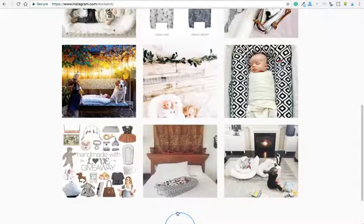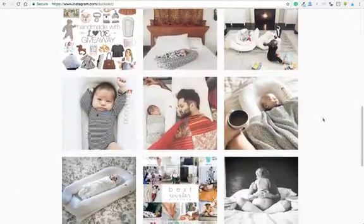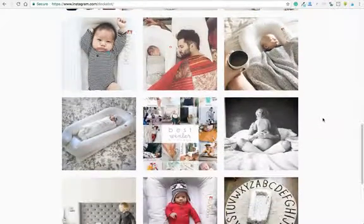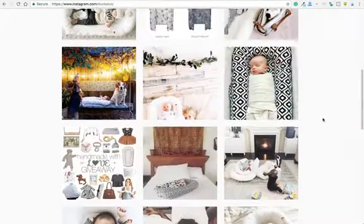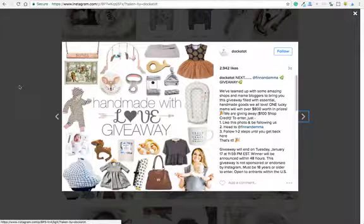Right. And they share other products that aren't competitors, but are products that other people would be likely to purchase if they had a baby. So I think that also complements the brand. They have this Handmade with Love giveaway, and you see all these other vendors highlighted as well. The more you help promote other businesses, the more likely they are to do the same.